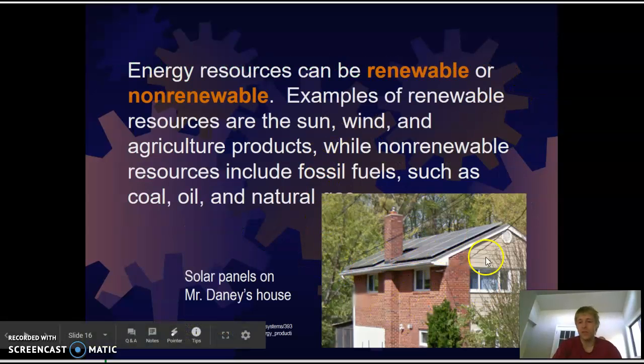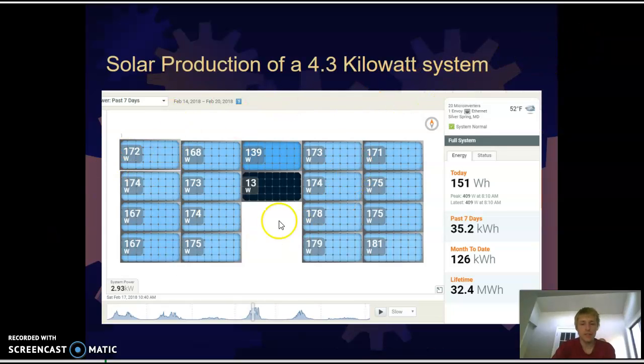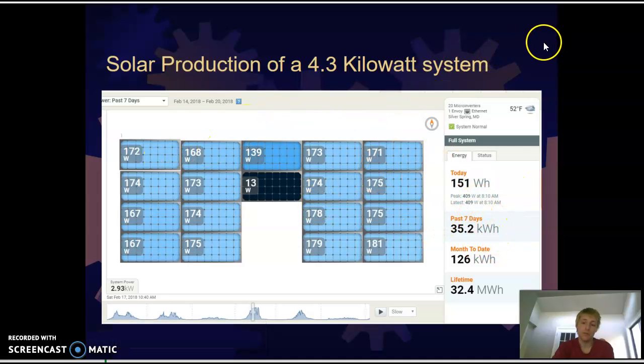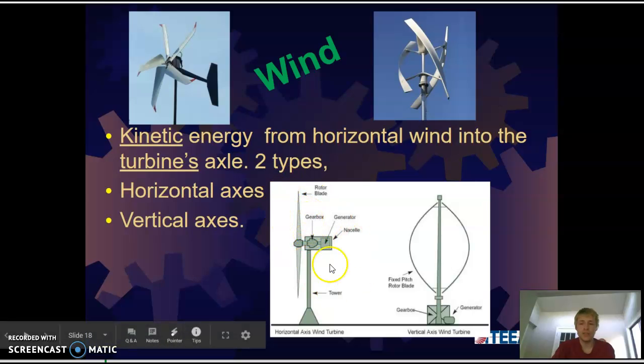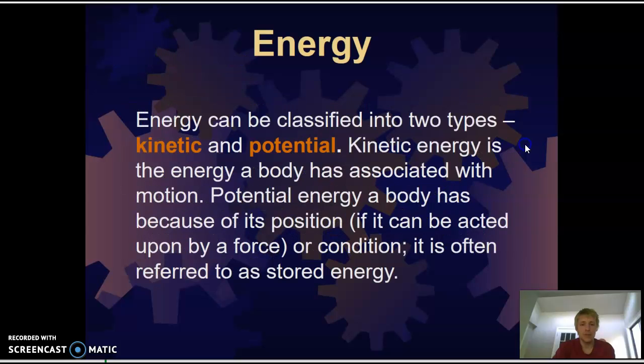For instance, it's really popular to put solar panels on top of your house nowadays. That's a great way to generate some extra electricity and save yourself some money, but also it's really good for the planet. And you can see how the panels are producing kilowatts, which we will talk about in the video you're going to watch. Wind is another popular renewable source, and there are different kinds of wind turbines that spin and create electricity as they turn a coil inside a magnet. We're not going to talk about that as much since we can't make windmills ourselves, which is what we were going to do had we not had school move to online.